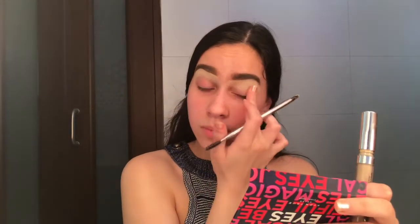Like to blend it with my finger. So then when I go on with the eyeshadow primer, it blends seamlessly because the eyeshadow primer is not the same color. So I'm just gonna do that, and then when I do my foundation, I'm gonna use another brush to line the top of my brows so I can make them.